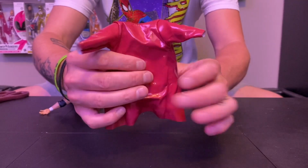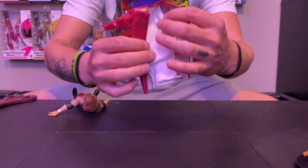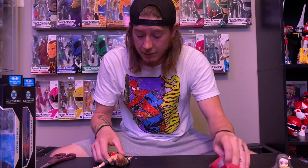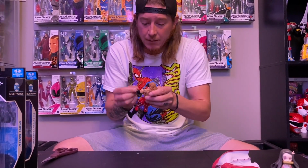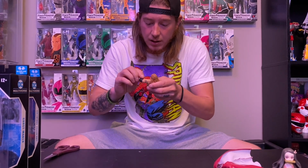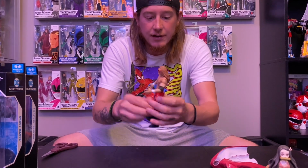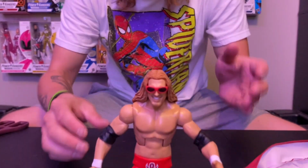I love it. I love how shiny it is because that's what Edge did. He wore these shiny coats. I really want a black one of these because he did have a black one, which was awesome. But even without the coat, he looks really good. I am really digging this Edge figure. And again, I love those pants.